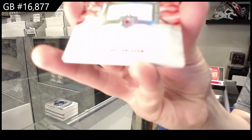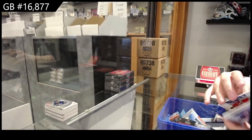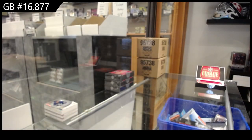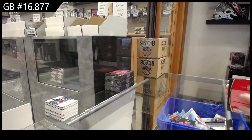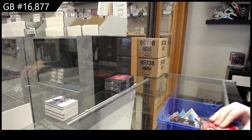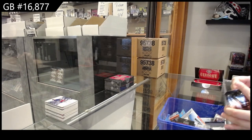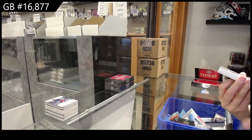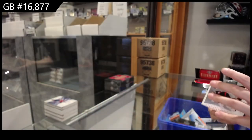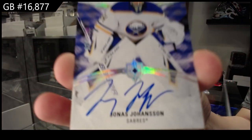Rookie jersey number /649 for Chicago of Lucas Carlson. And rookie jersey of Connor McMichael for the Caps. We've got number /149 base for Ottawa of Matt Murray. Rookie auto number /299 for Buffalo, Jonas Johansson.